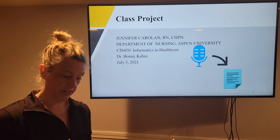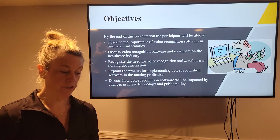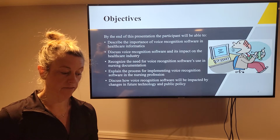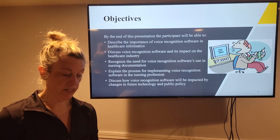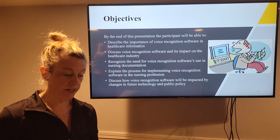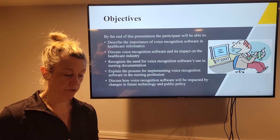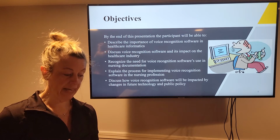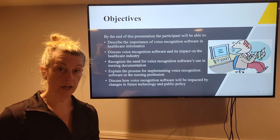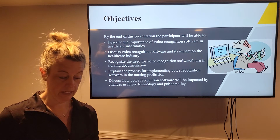The objectives of this presentation are, by the end of this presentation, the participant will be able to describe the importance of voice recognition software in healthcare informatics, discuss voice recognition software and its impact on the healthcare industry, recognize the need for voice recognition software use in nursing documentation, explain the process for implementing voice recognition software in the nursing profession, and discuss how voice recognition software will be impacted by changes in future technology and public policy.